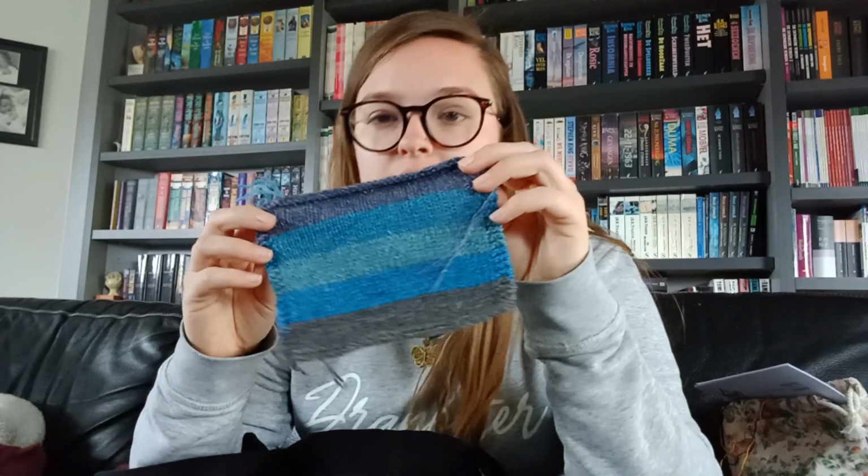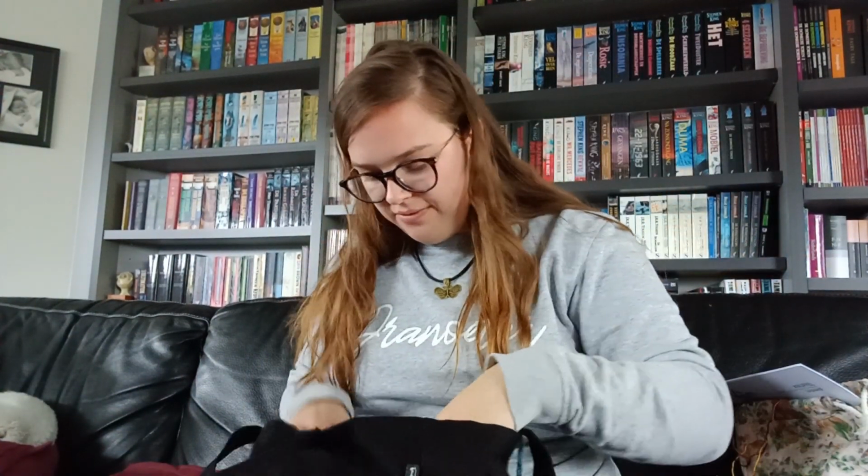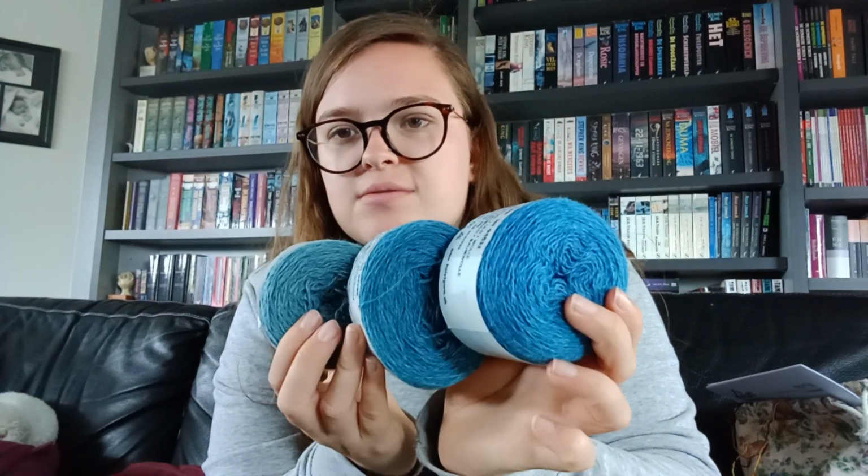Normally this design is made for three colors, or you can obviously use scraps, and I chose these five colors. This is Holskos held double as well. So then we have the color Tweed. This one is Kingfisher, so this is more blue. Then we have a more tealy one. Yes, this is teal, so this is the bluest blue of them all. You see them next to each other.